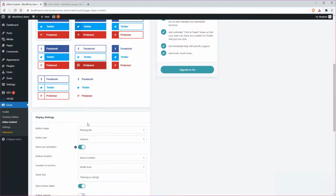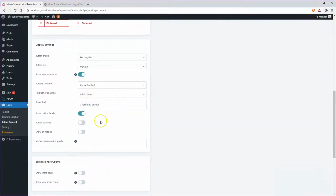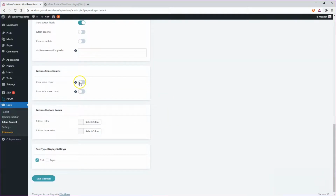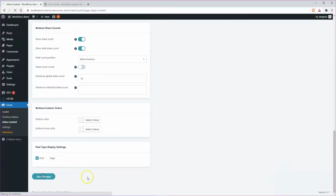So that's all you need to do. You can make some changes below to change how they look. We could have rounded, and we can change how many columns there are, where the buttons are put. We can have them above the post content, below, or we can have them in both spots. You can also switch on the share count and the social share count. And if we wanted to set a minimum share count before we show it, then we would do it here. So I could say I don't want to show the share counts until I've got at least 10 shares there. So that's it, save changes, and that's done.